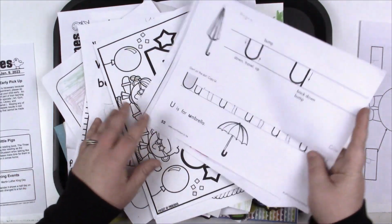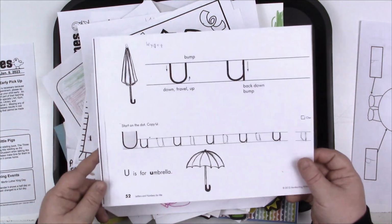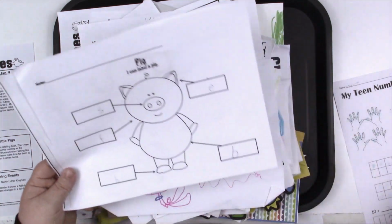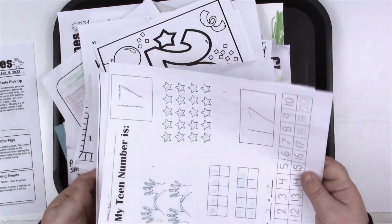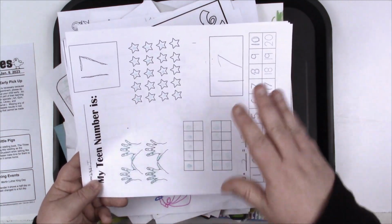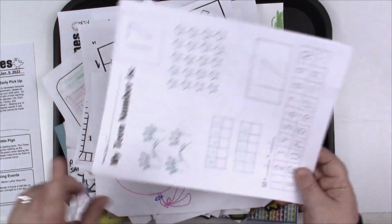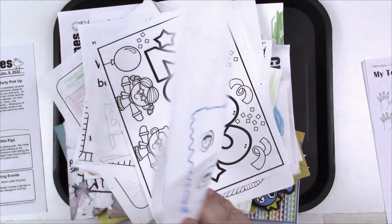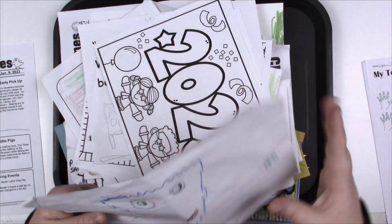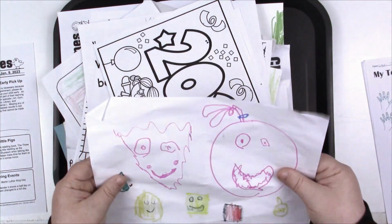But these papers, with the practicing the letters and stuff, I don't usually keep. I will on occasion keep writings of his name or words so I can see the progression of his penmanship, but I don't keep it all. So these I'm actually going to toss out. And then I have his little drawings that I keep some of. I don't keep all of them.